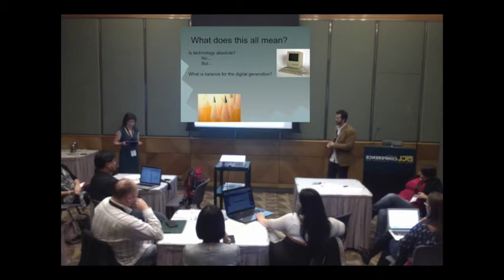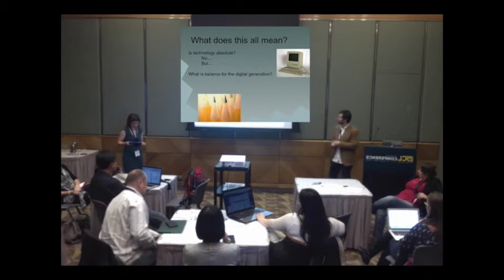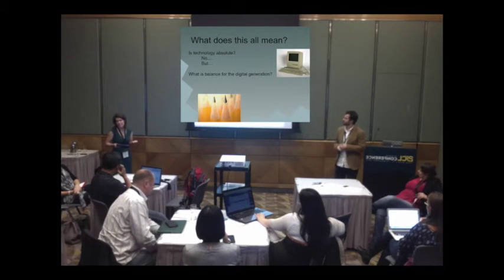So the computer, that level of tech doesn't often matter. Okay. Just because there's an app for it doesn't mean you need to use it.